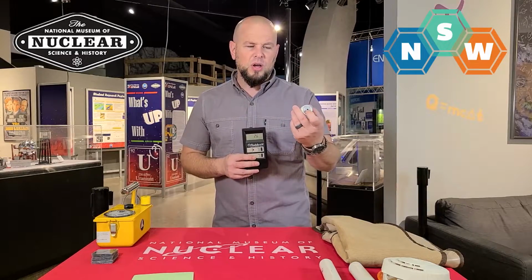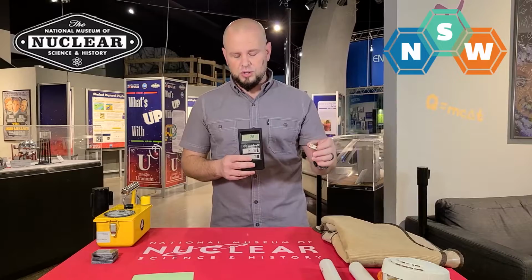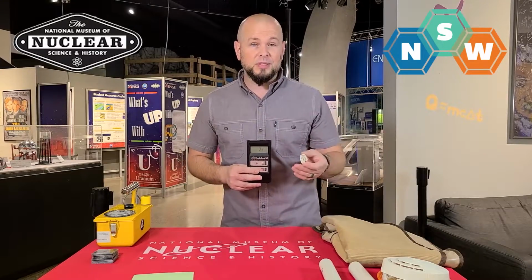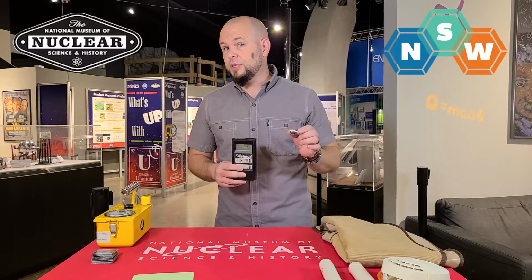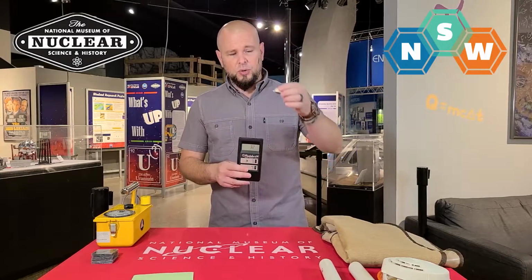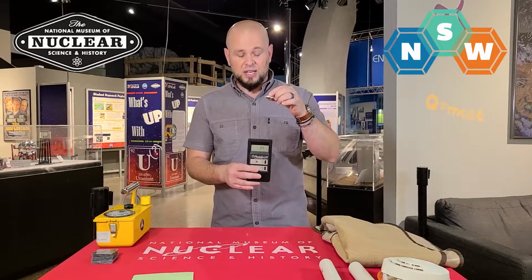So let's test to see how radioactive our little alpha emitter is. Remember that alpha is 2 protons, 2 neutrons. It's a helium nucleus. We're going to see how radioactive this thing is. We're also going to be able to tell that it is an alpha from this test, because like I said, it has a hard time traveling through the atmosphere, and it has a hard time traveling through materials. So let's see how far we can be before it starts really detecting the radiation.